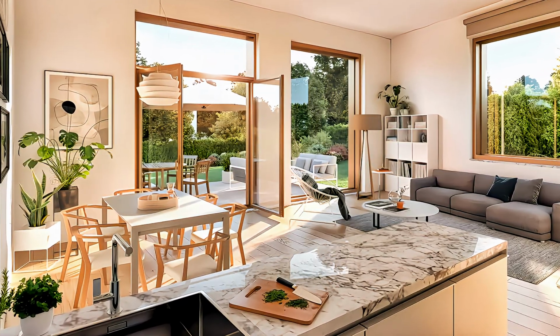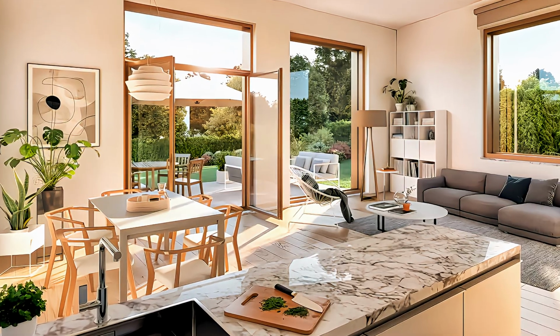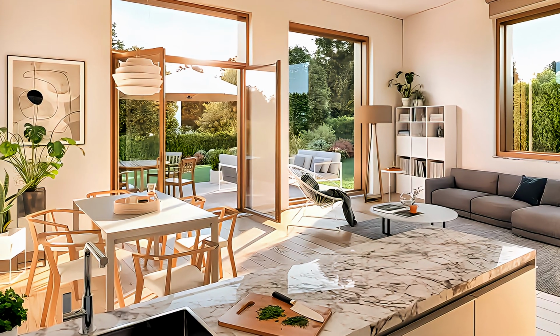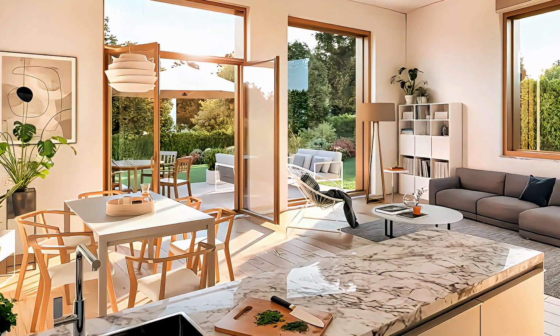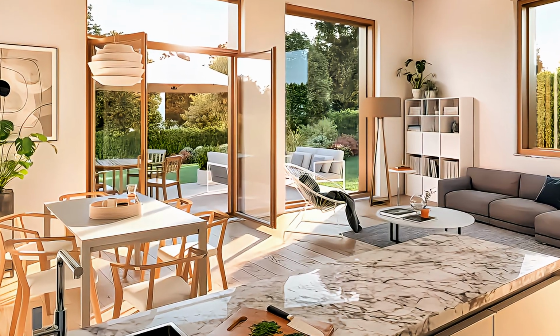Let's start my presentation with this apartment. Welcome to this stunning ground-level medium-sized apartment surrounded by a lush garden. As we step inside, we are greeted by a beautifully arranged patio perfect for enjoying the serene surroundings.